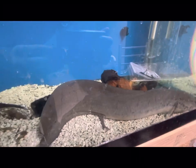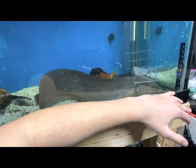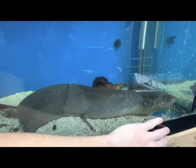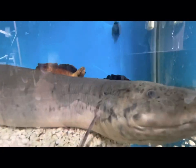But in here, we have a Oscar. He's big. And then one of my favorite fish, definitely up there, is my West African lungfish. He's 2 foot, and oh my gosh, he is awesome. Oh, he thinks I'm gonna feed him. But he has such a personality. He is very aggressive. He actually killed one of my gars. I had a Florida gar in here, and he ended up killing it, which I was really mad about. But you live and learn.